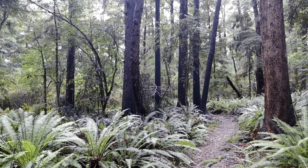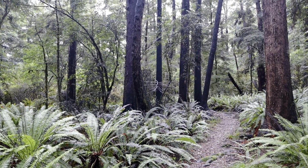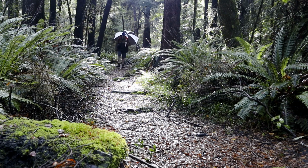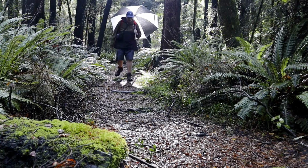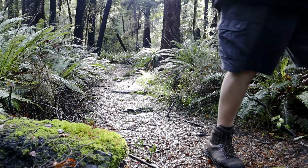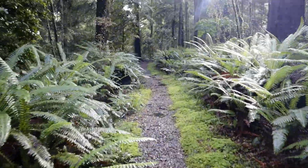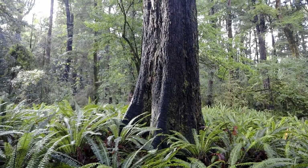As you head inland, the tree species change. They're mostly kahikatea down by the lake shore, but up here they're red beech. There's another really big red beech tree.